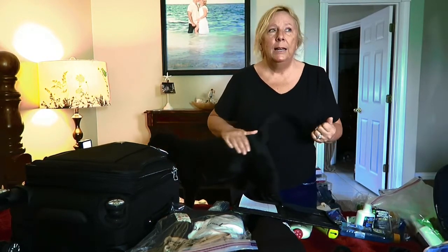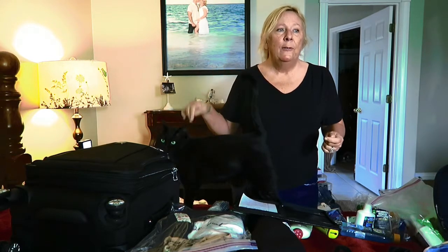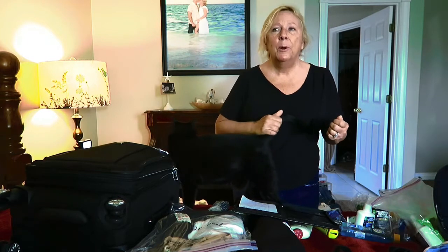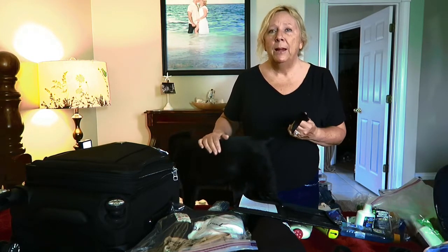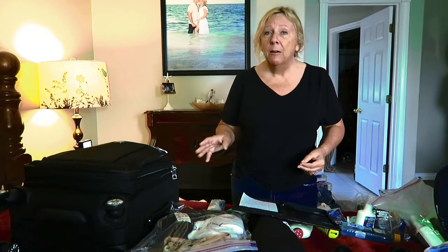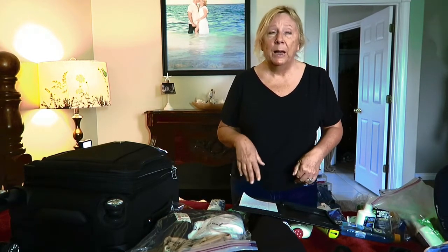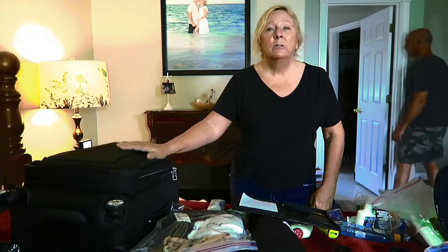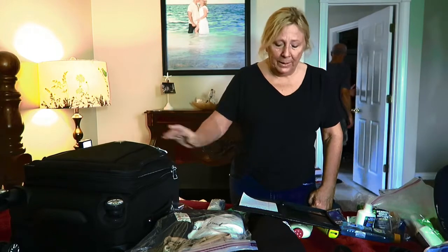As far as any other rules and restrictions, if you have not already paid for your luggage, you'll do that at the airport. If you have not already paid for a carry-on bag, and in some cases a personal bag, not all cases, but in some cases, you can do that when you get to the airport. Those of us that have purchased the bundles have that all taken care of already.